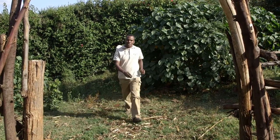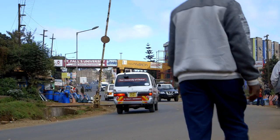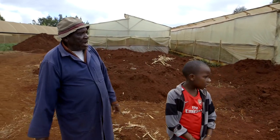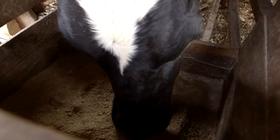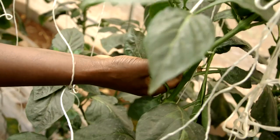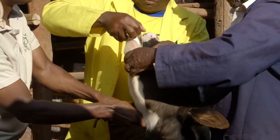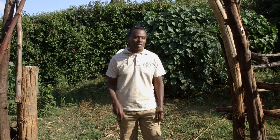Welcome back to Shamba Shape Up. We are in Ngati village in Limuru, and you are visiting Mzee Chege and his family. We've seen how to feed the cows better and get more milk out of them, and we've seen how to rid capsicum of diseases and pests. But we also want to find out how we can deworm Mzee's calf and transport the family's produce to the market. So, no time to waste, let's get to work.